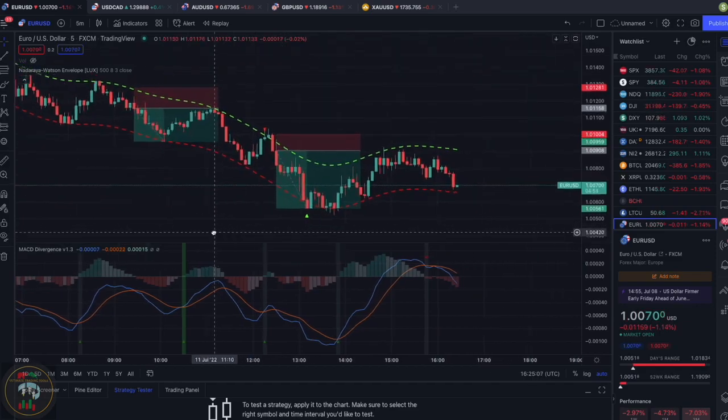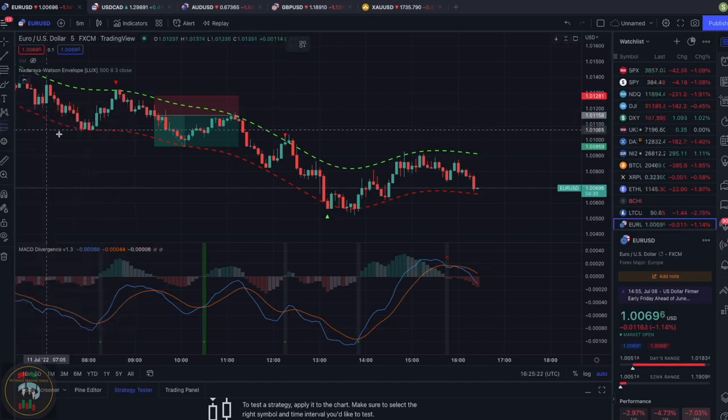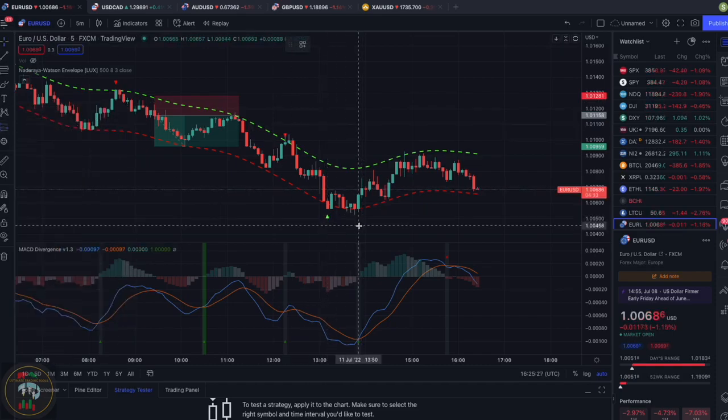The strategy is clear: only take buy or sell entry signals that has the possibility of giving you profit. This strategy is for all type of traders and investors that want to have an edge while scalping the markets.